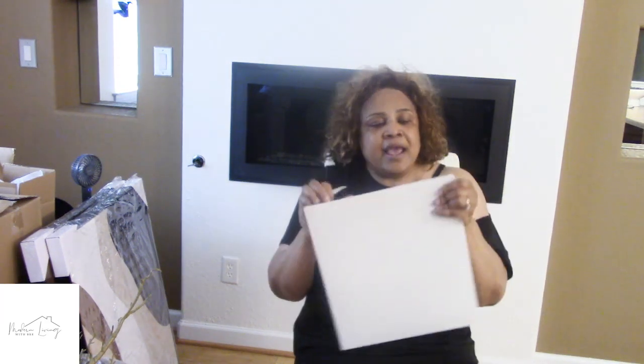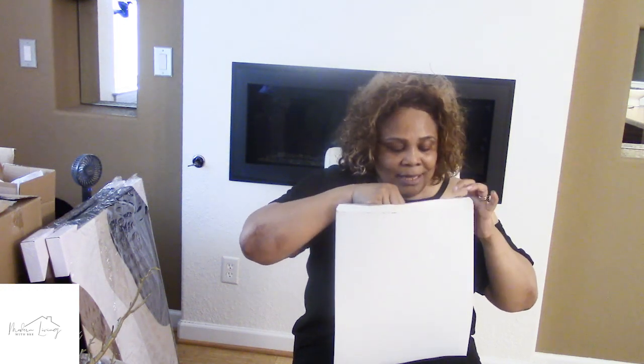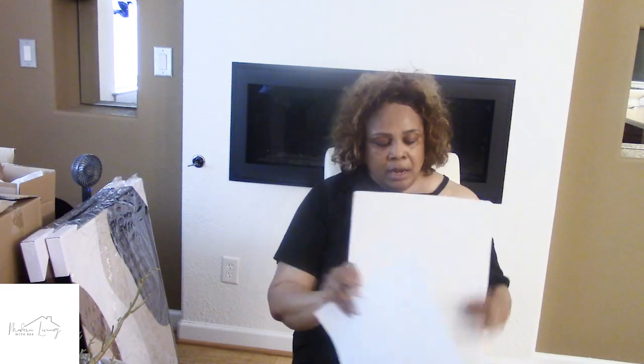I have not looked at these guys. They were really, really pretty on Amazon when I picked them out, and they just came in the mail today, so I have not seen what they look like. So you will see when I see. Oh, so only one came today. Okay, I purchased two, right? No, it's just one in here.